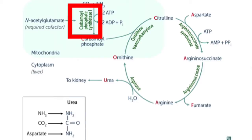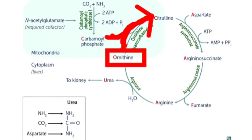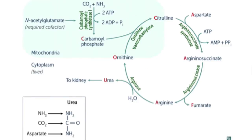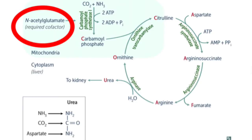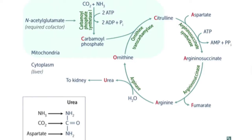Carbamoyl phosphate synthetase combines CO2 and NH3 to create carbamoyl phosphate that combines with ornithine via ornithine transcarbamylase to create citrulline. Pathologies are possible due to enzyme deficiencies. N-acetylglutamate is a required cofactor for the enzyme CPS. Without it, NH3 backs up and your liver is a mess.